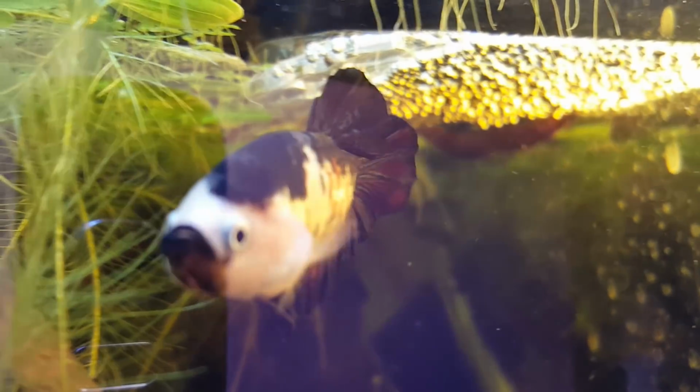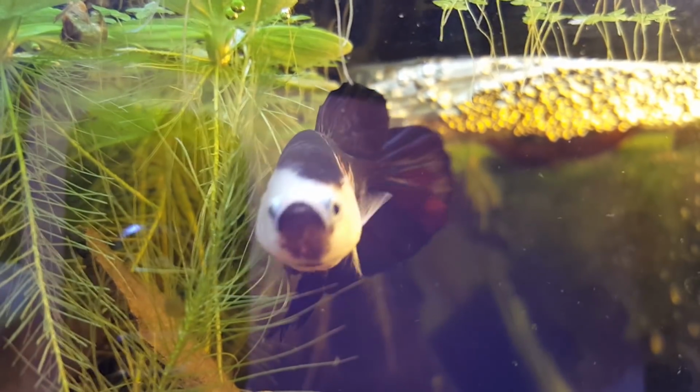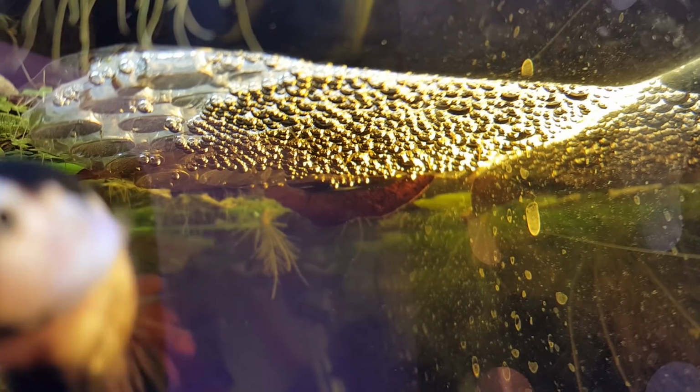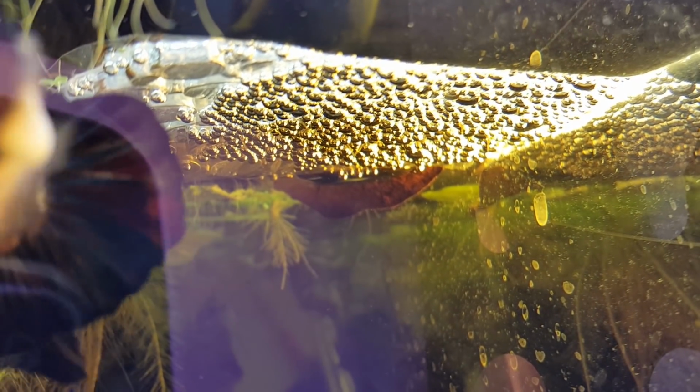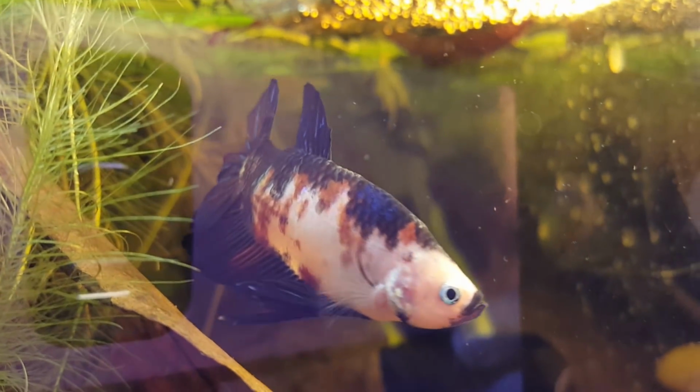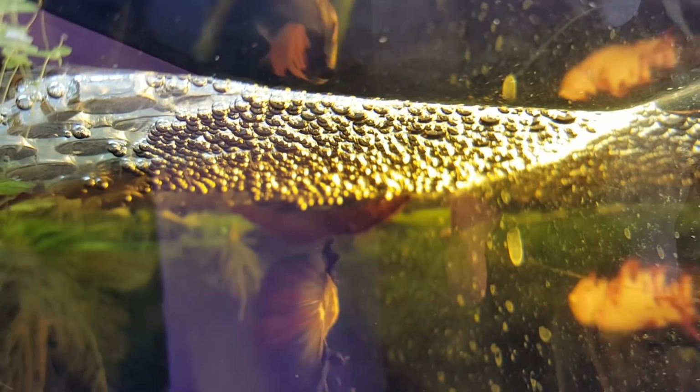Here he is, not very happy with me filming his little babies. Now I had to film with my phone again because for some reason my camera refuses to focus on these little guys and my phone just barely can, but we've got some bouncing babies in the nest and a grumpy yet proud daddy. So these are so cute.